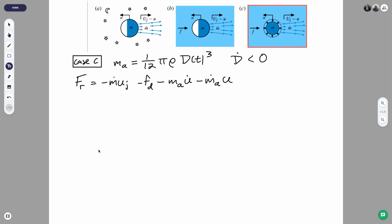Okay, so this one is still the jetting velocity. It's not going to change, so this is going to be positive. This is the viscous drag, so this is still negative. This again is that pesky added mass term, that because the acceleration is positive, this term is negative, right? So this is negative. But this term, the rate of change of added mass, is positive or negative in this case? The whole term is positive.